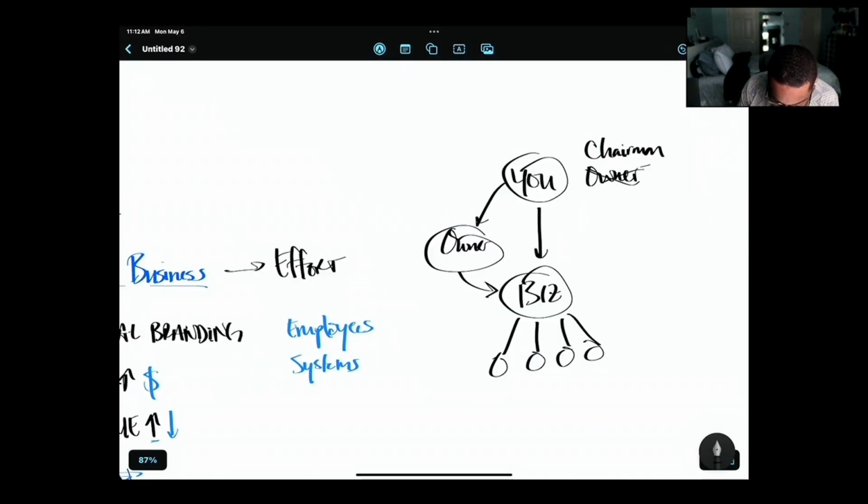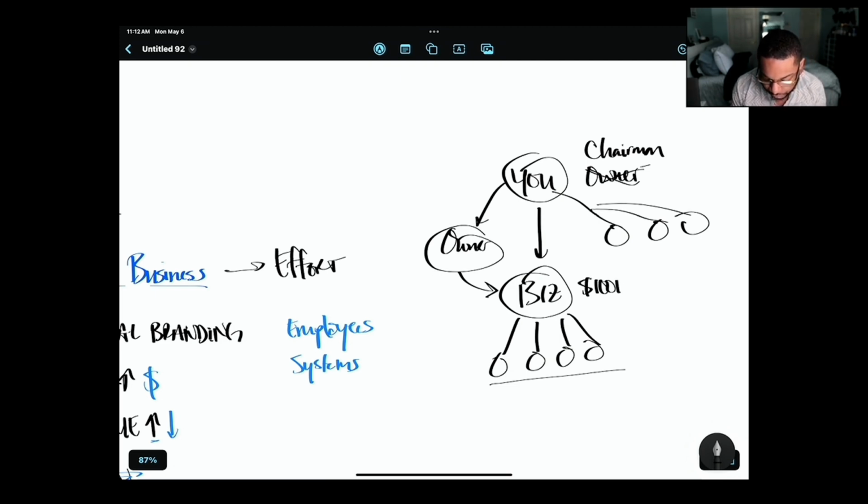Now the owner runs the business with these employees here, and now you're just the chairman running, let's say, multiple businesses and hiring multiple owners for each business. So this is how people are actually generating income. And guess what? Each business could generate you, on no PG, about 100K additionally in funding.